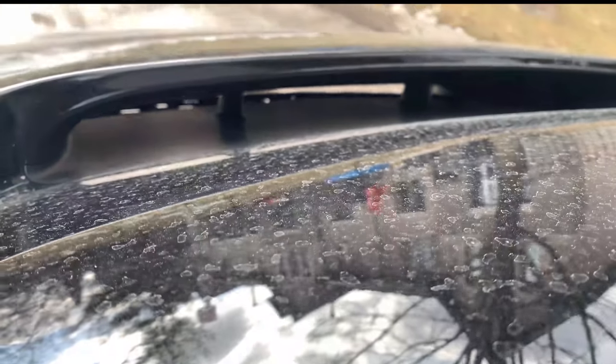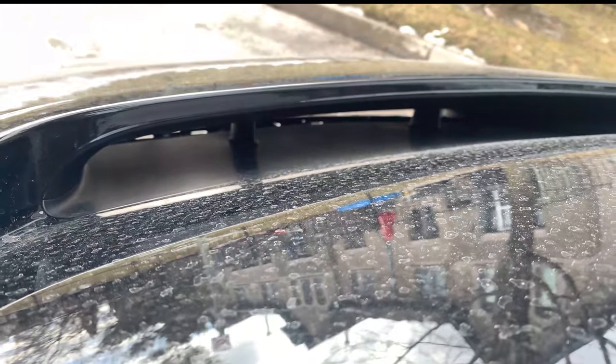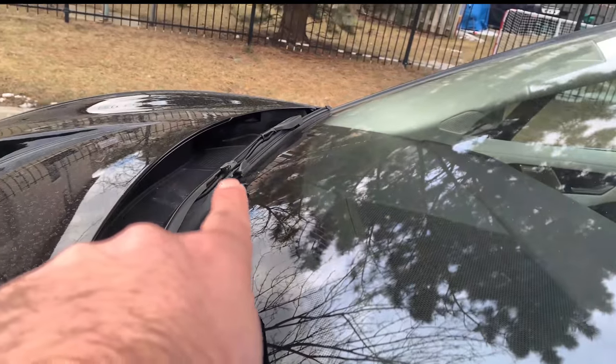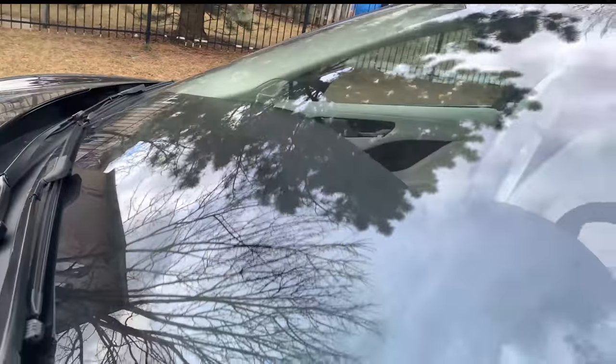Here's your air intake. You can see it goes all the way through because, well, you can see it. It's pretty blatantly obvious. Definite perk is that the washer nozzles are integrated into the actual wiper arm. There's one there. Another one is at the end of my finger. It's got a little closer. Yeah, right there. So very, very cool as well.